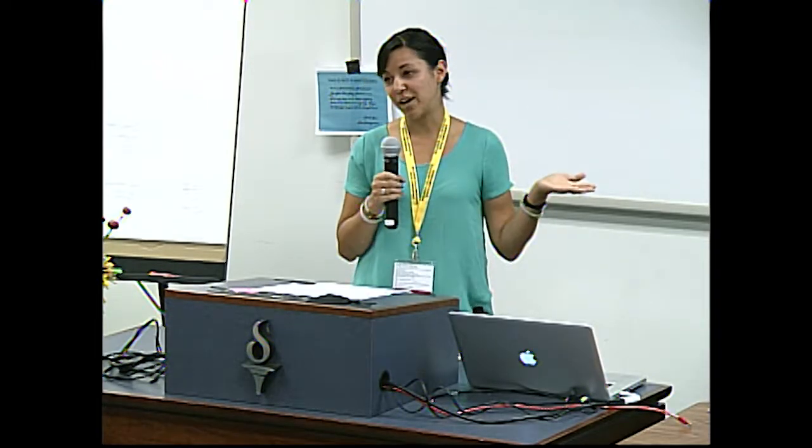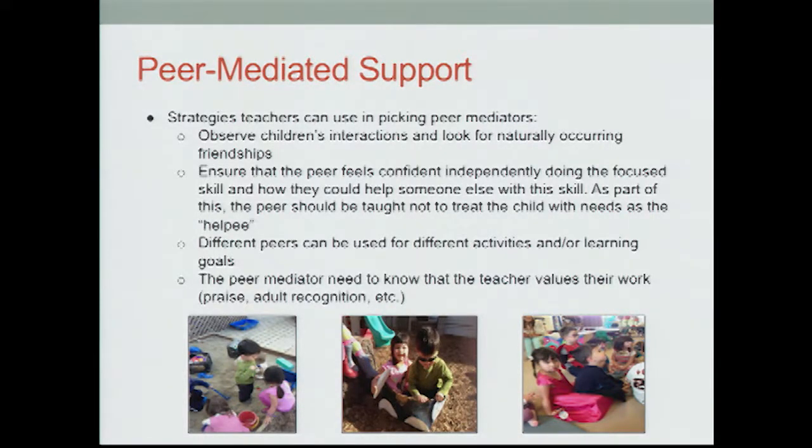So this example is one of my favorite examples of a peer mediator. The little boy is the child who is the peer, and the girl in the pink on the right is the peer mediator. And this was the process that started. This little boy has autism, and he was very hesitant to play with friends. He didn't know how to approach them. And I think that is a huge thing that happens with children with autism, that they just don't know how to interact with peers.